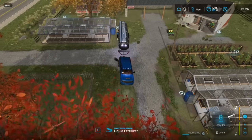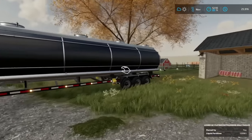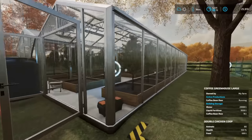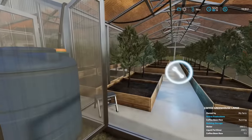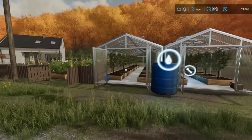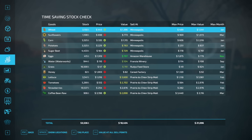In fact, we're gonna get started right away by just filling up this tank over here, and we'll see how much that takes, and we'll put the rest in the other one. And there we go. This one is now operational. We have two coffee production locations working now. And that should be making us a pretty significant chunk of change here.